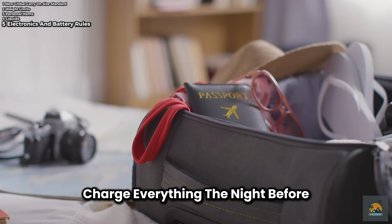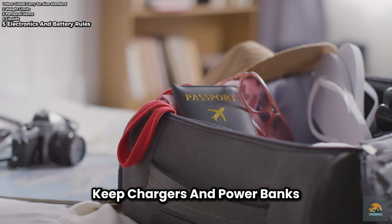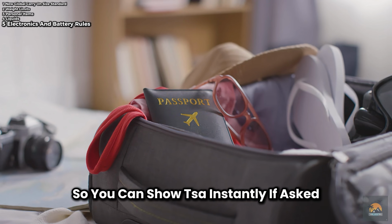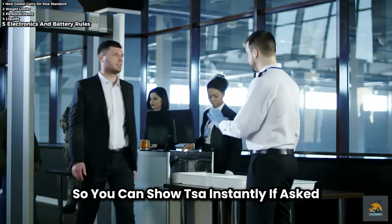Charge everything the night before. Keep chargers and power banks at the top of your bag. And take a photo of each device's battery label so you can show TSA instantly if asked.